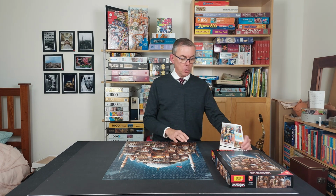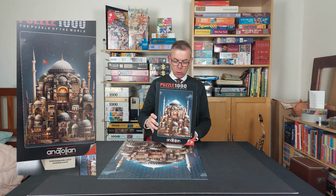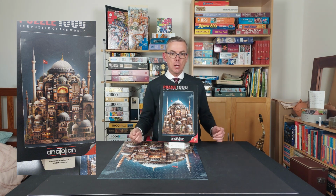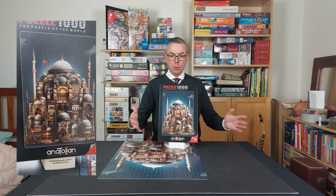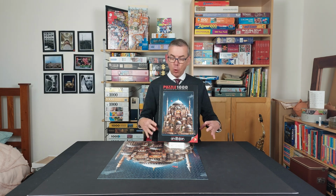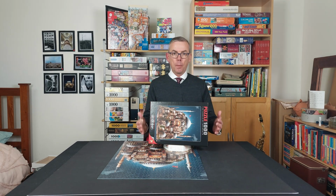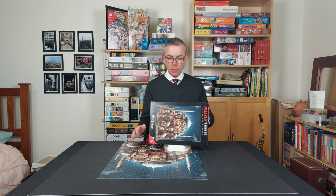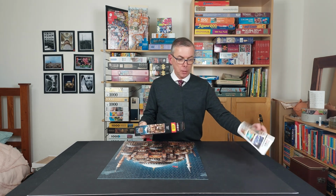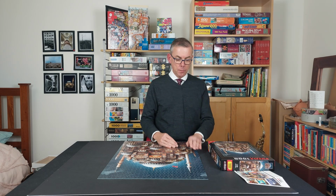All right, inside the box, Anatolian supply one of these. It's a little cardboard stand that allows you to prop up your puzzle lid so that you can see it at the edge of your table, wherever you're putting it, so that you don't have to keep picking your puzzle lid up. It's a little bit wobbly as a stand and would probably be far more stable with a landscape puzzle than a portrait one. This is obviously a portrait image, so it did fall over a couple of times as I was using it, but nevertheless a useful little inclusion in the puzzle.